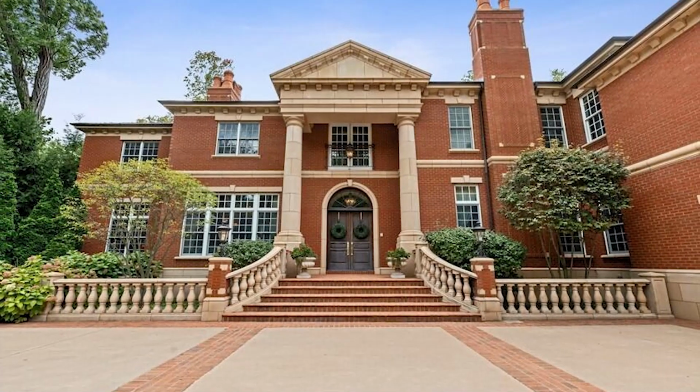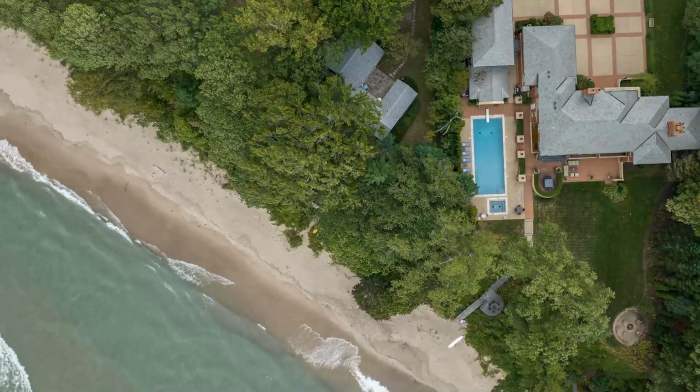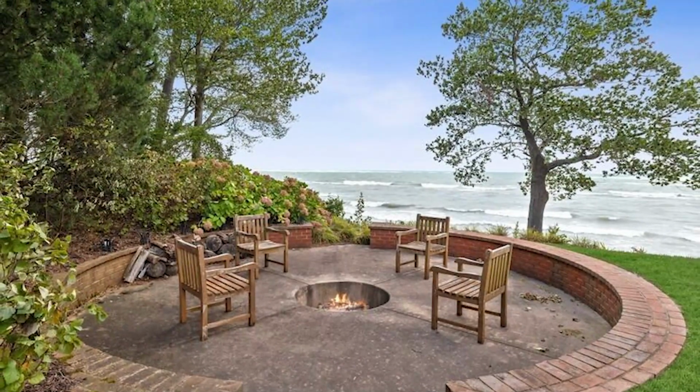I don't know if that means anything to you, the stately look, but it's got that Georgian inspired view here. This one does have 148 feet of lake frontage on Lake Michigan, and the views to Lake Michigan are absolutely beautiful.